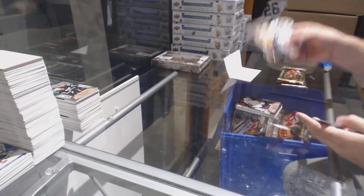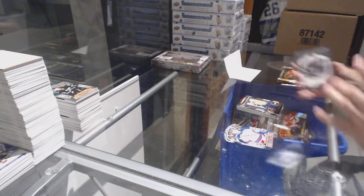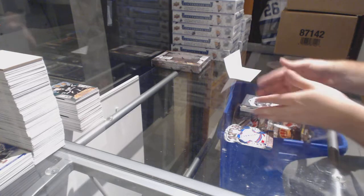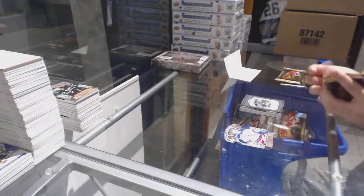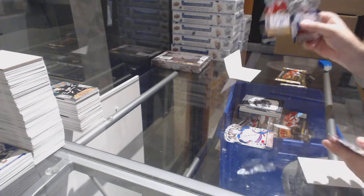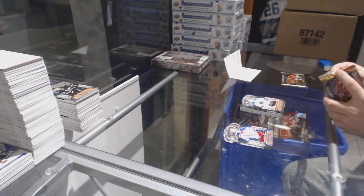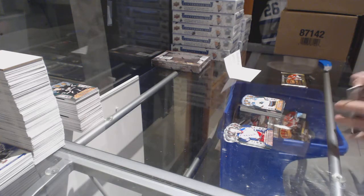Heirs to the Throne jersey for the Preds, Blake Geoffrion. And then to go with your autograph version, Nicky Lidstrom regular Ice Kings for the Red Wings. Roman Horak rookie auto for the Calgary Flames. Harri Sateri for the San Jose Sharks, rookie.